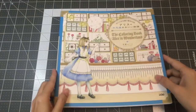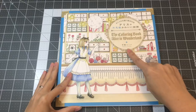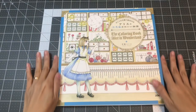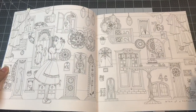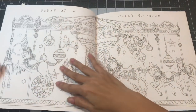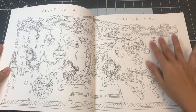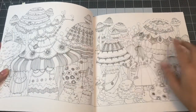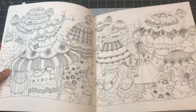The next one is Alice in Wonderland, the coloring book Alice in Wonderland, and it is illustrated by Yumiko Tezuka. This is one of my favorite Alice in Wonderland books. Really love the illustration here. There's a lot of double spreads. But yeah, I just love it. The paper is very smooth. Nice on my fingertips. This one is very intricate. The lines are very fine, but still so beautiful.